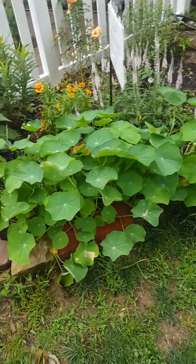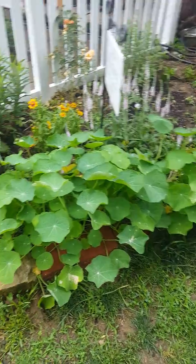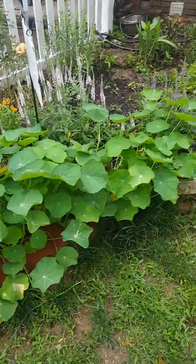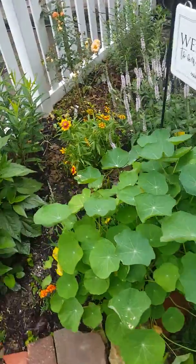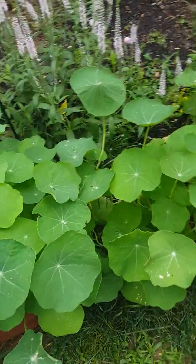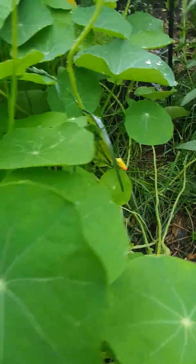Nasturtiums have taken over almost. I think these are the biggest nasturtiums that I have grown. They must really like where they are. And I thought, yeah, we got some blooms coming.